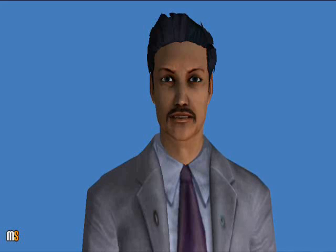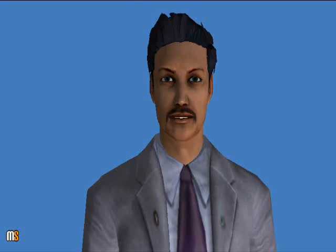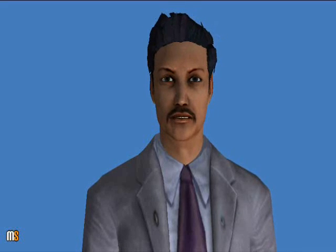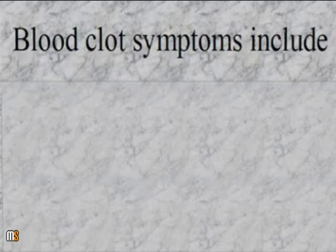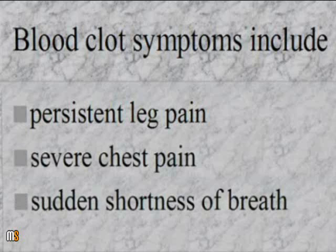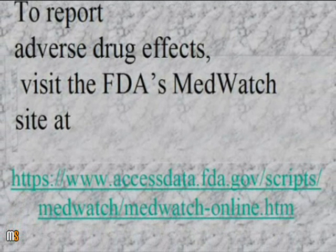Additional information for patients. If your birth control pill contains drospirenone, do not stop taking it without first talking to your healthcare professional. Discuss any questions or concerns about your birth control pill with your healthcare professional. Know the symptoms of blood clots, including persistent leg pain, severe chest pain, or sudden shortness of breath. Contact your healthcare professional immediately if you develop any of these symptoms. Side effects from the use of birth control pills should be reported to the FDA MedWatch program.